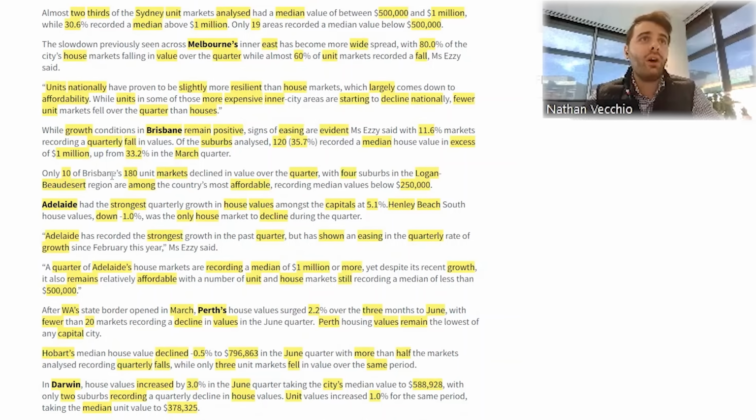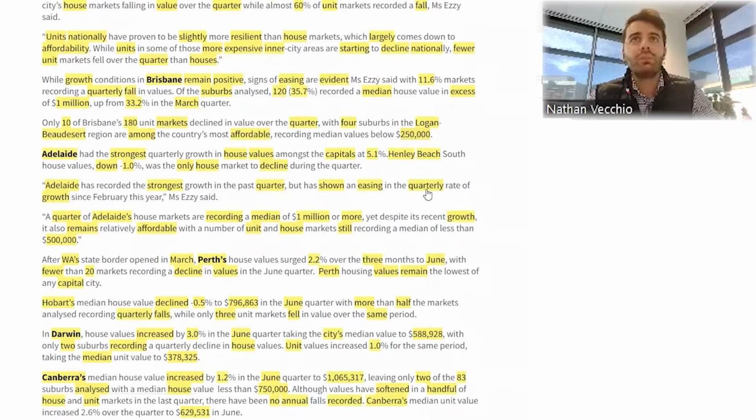Now, only 10 of the 180 suburbs in the Brisbane unit market declined in value over the quarter. 4 suburbs from Logan to the Bow Desert region are among the most affordable, and they recorded a median value of $250,000. Now, that's pretty cheap. The Logan and Bow Desert region is still within maybe 40 to 50 minutes from the CBD. So to get something of that sort of a value is still pretty good from that point of view.